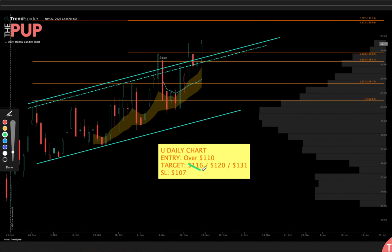We've already got our first target, our second target. I'm waiting for 131. That's going to be my final target, and at that point, I will decide what I want to do with my shares.